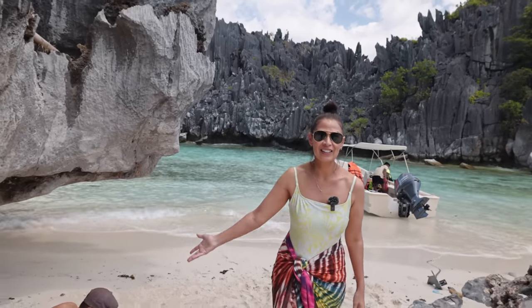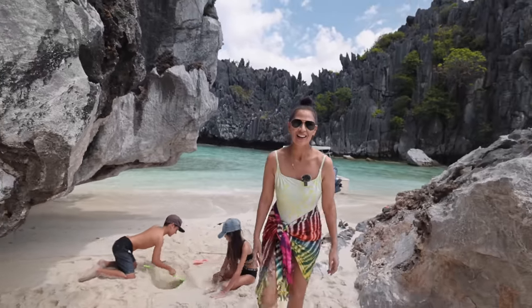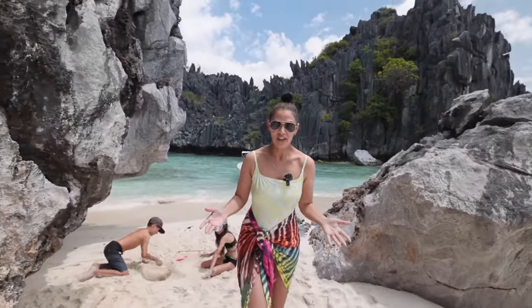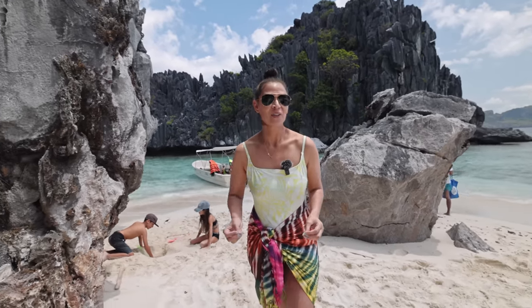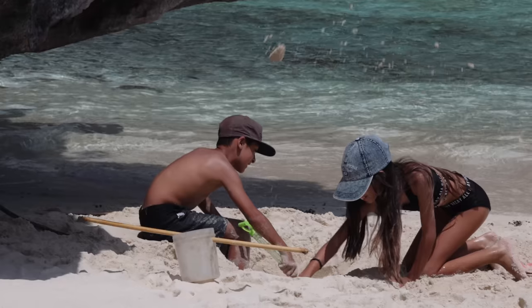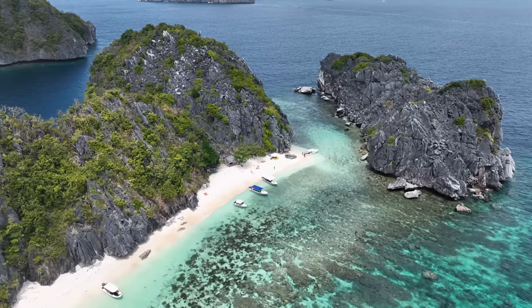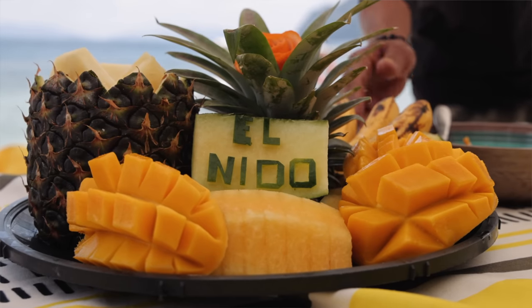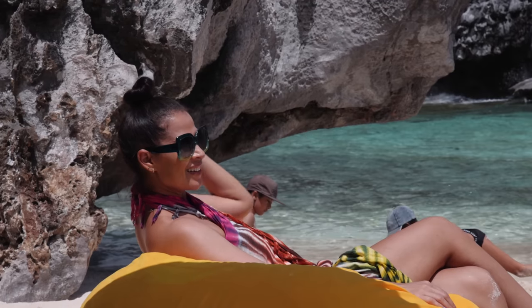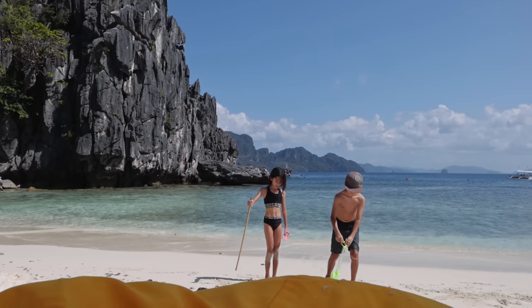And look at the kids just playing on the sand while we're relaxing, having a blast. And the staff at the apartments of El Nido are getting our lunch ready. So not only do we get to relax, but we get to have an incredible lunch with this view. They've even set up this table with chairs and this canopy where we can relax and look at our view. Wow, what a day.